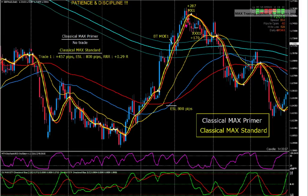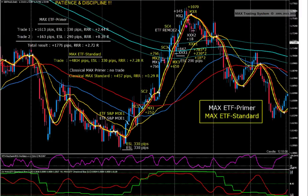So in white, we have the different steps of the MAX ETF primer. I will not go into the detail, but you can see there were two trades with a total reward to risk ratio of 2.7R, but with the MAX ETF standard, with all the scaling and scale out technique, we have a huge increase of the profit, 7.2, almost 7.3R.